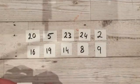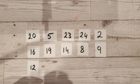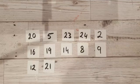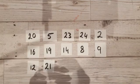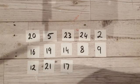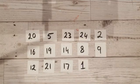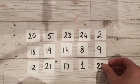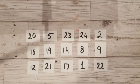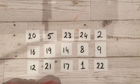Right, so let's keep going. So we've got 12. We've got 21. Lynn's on BI. Woo. We've got 17. That should give a few of you. Let's see what else we've got. 1. 22. Oh, we're getting close now, some of you. Oh, Sue Bishop is on BIN. Good. We've got number 3.